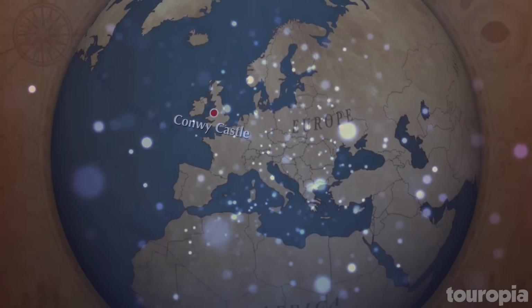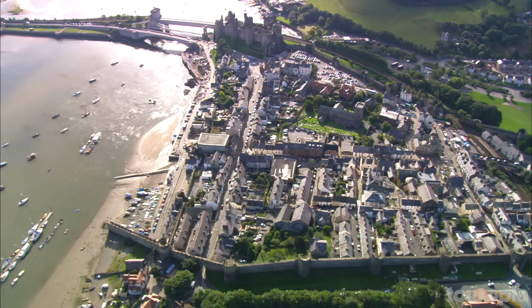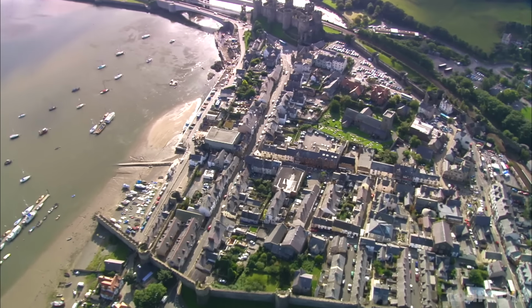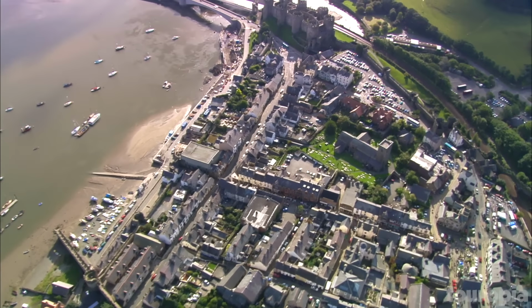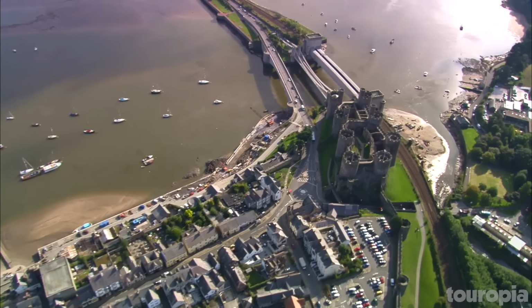Number 10. Conwy Castle. Located in the north of Wales, Conwy Castle was built all the way back in 1283 by Edward I of England, who was attempting to conquer his unruly neighbors.